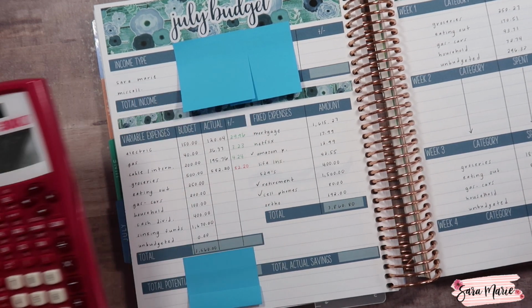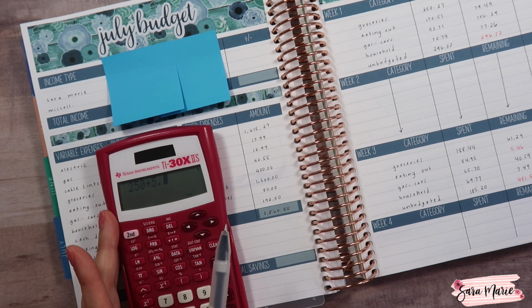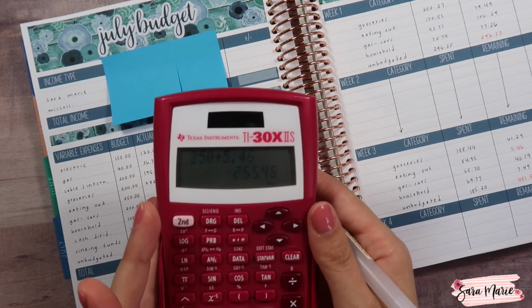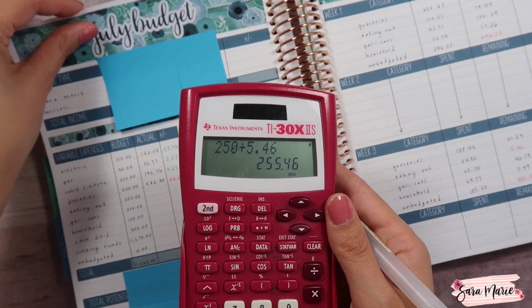For eating out, we budgeted $250. Last time we checked in, we were over by $5.46. So as of the third week of July, we already spent $255.46.